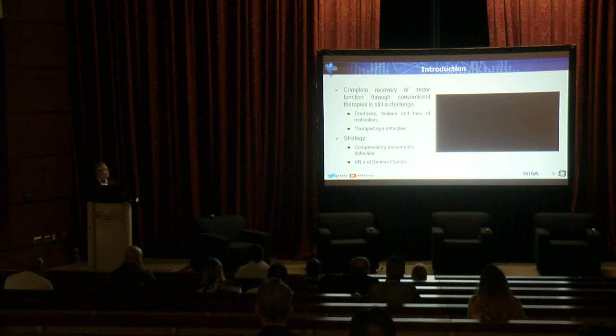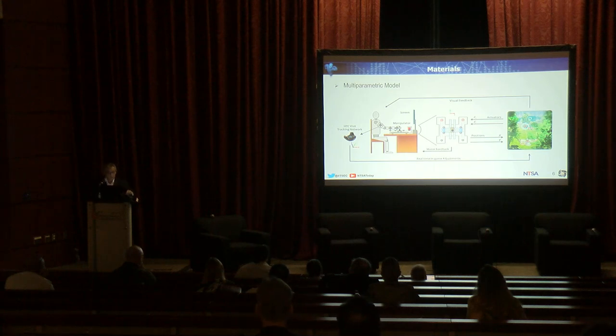So what we are proposing here is a system based on virtual reality techniques where you can automatically detect that the patient is using some compensatory movements and tell him he cannot do that. And together with this virtual reality application, we use serious games so it can get more interesting for the patient. So this is our proposal.